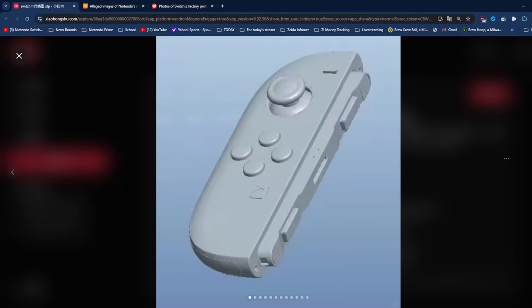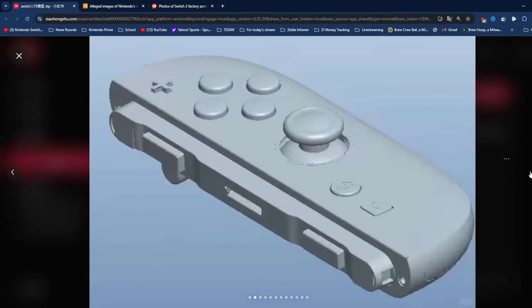But hey, this is CAD image number one of the left Joy-Con controller. You can see this kind of fits with the leak we had yesterday, where this slots in so it doesn't slide on. This kind of press fits in. And you see we got bigger shoulder buttons here. And this is obviously a little bit bigger of a protrusion than we have on the original Joy-Cons. But this definitely fits the press fit stuff we were talking about yesterday. So it does fit with that.